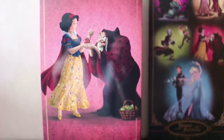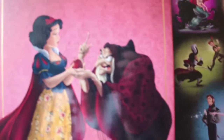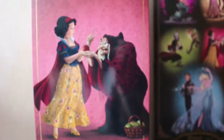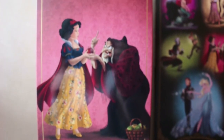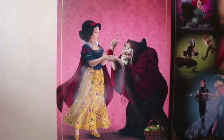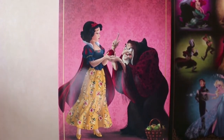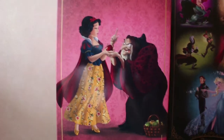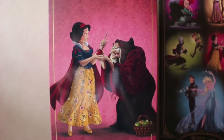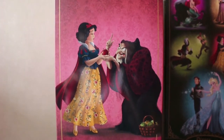I honestly love this artwork. Snow White's face in this is absolutely gorgeous. Snow White isn't usually a princess that I would say is one of my favourites. I wouldn't really say that in any range that's been released, Snow White has ever been my favourite princess of a range, but I really love this one. This one has really made me appreciate Snow White a lot.